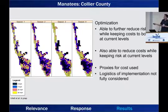Some of the caveats: we're just using proxies that we developed for what boaters and waterway users perceive as costs. For example, the slow and idle speed zones were weighted heavier because they're more restrictive. Also, if a speed zone was in a high traffic area, like in a boat channel, that might get higher weight as well. So I think in the future, it'd be good to work with those stakeholders from the boating community and get their input on how to quantify that cost.